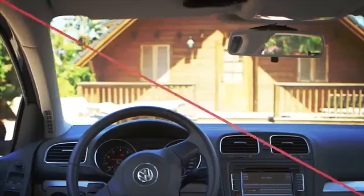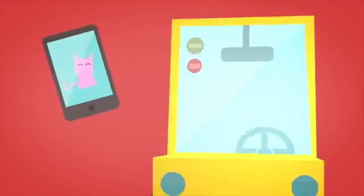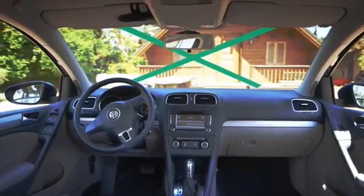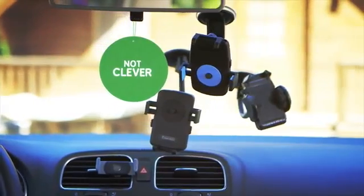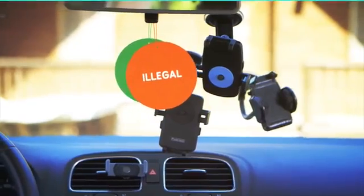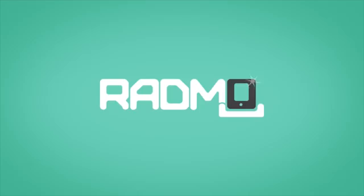With that in mind, here's your car's windshield. Now, in a perfect world, where on the windshield would you put your phone? That's right, not on the windshield. Why? Because it's just not clever. And even illegal in some places. One day, when Orr was sitting in his car, he had an epiphany. He invented Radmo, the perfectly fitted mount.